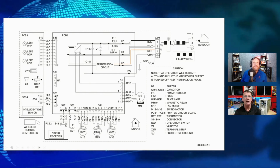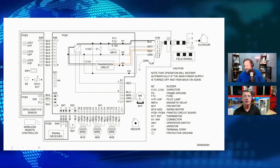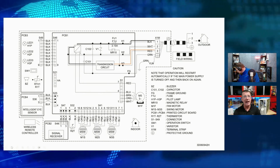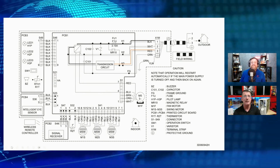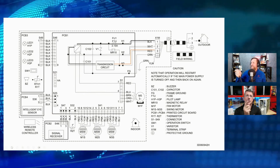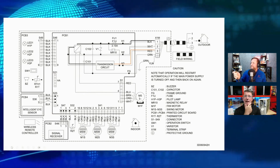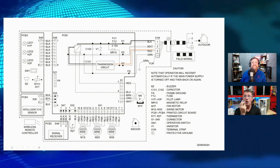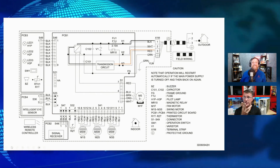So we actually are using communication all the way back to that number 3 wire. We started out high voltage on number 1 and number 2 AC, came in through our circuit, and now we have a transmission happening on number 3. The interesting thing about this transmission is we're actually going to be utilizing a DC signal, and it's going to be shared on number 2 in this particular scenario.